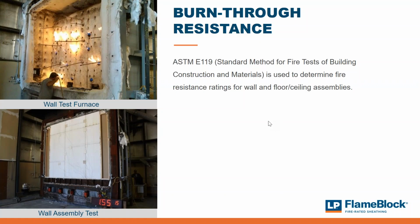Burn-through resistance. This is actually kind of an interesting test. It's the ASTM E119 that's used for testing your wall assemblies. What you do is you build a mock-up wall. It's a 10-foot by 10-foot wall, and it becomes one side of this oven. In the photo on the top left, you can see them getting ready to start a test. They light the burners. You take your wall assembly, you slide it in, they clamp it off, and then they start the test. As soon as that closes off, they turn the temperature up.